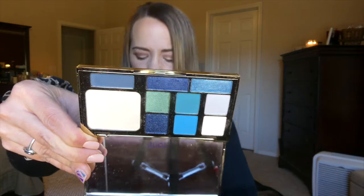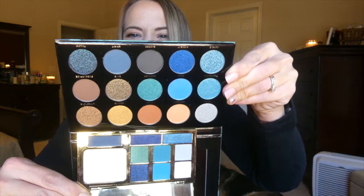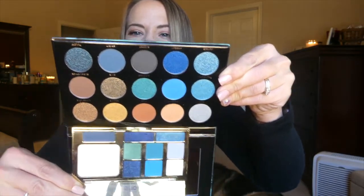Let me even see if I can find the... Oh yeah, so here it is. So this is the palette I have. It's from Tarte. And a lot of these colors, I should hold them up side by side because I think I have all these colors in this palette. So here's the Tarte palette. You can see there's a green. Like all these colors are in here. And like I said, I've used this once and I've had it for almost a year and a half. So I'm just probably going to pass this on to somebody else or throw it into a giveaway.